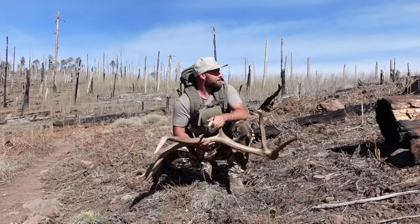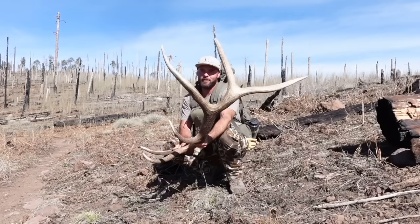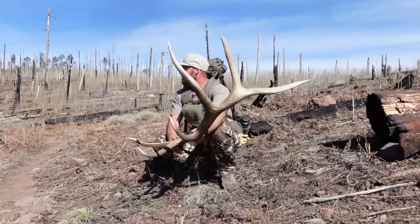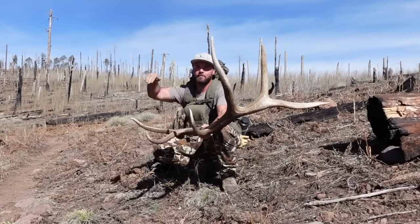And maybe it's just right on this top in this burn. He can't be far. I'm sure he wasn't pressured or pushed to bounce anywhere. I'm sure he's just living up here on this top and maybe on these slopes right here.